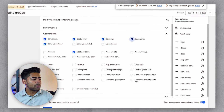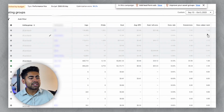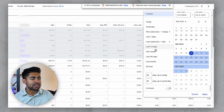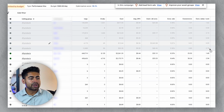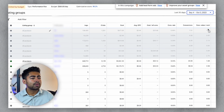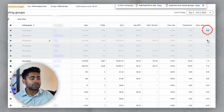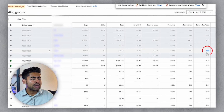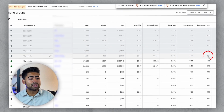Once we lay it out this way, what happens is now we're able to see on an individual level which asset group is bringing in the majority of the results. Like for example, if we look at the last 30 days, we can see that asset group number 1 has been running at a 1.15x ROAS. This third asset group is running at a 2.39x ROAS. This one is running at a 5x ROAS. This one at a 3x ROAS.